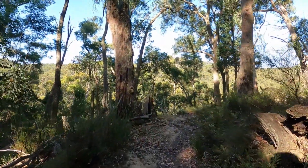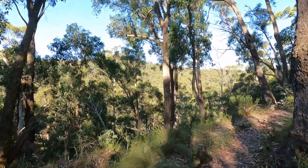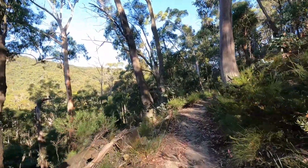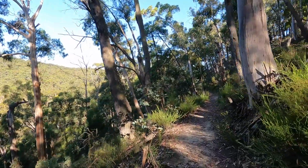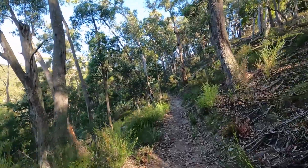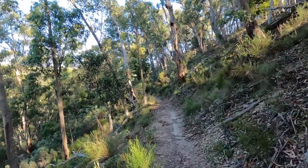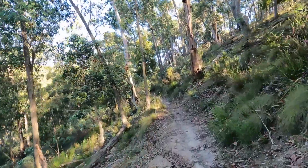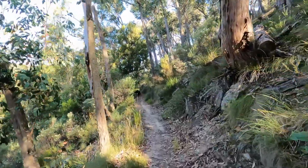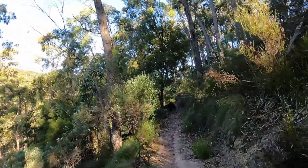Okay, so I'm following Byers Back Track initially. This is a route along an old water race. It goes from O'Brien's Crossing into the outskirts of Blackwood. Pretty spectacular walk in its own right, this one. You can drive into O'Brien's in the morning, park, walk out probably about 10 k's, walk into Blackwood along here, have lunch at the pub and then walk back to your vehicle in the afternoon. It's one of the classics of the bushwalking around here.